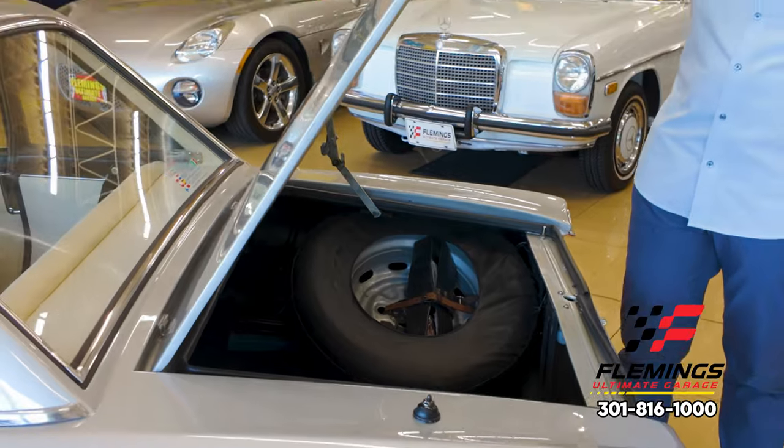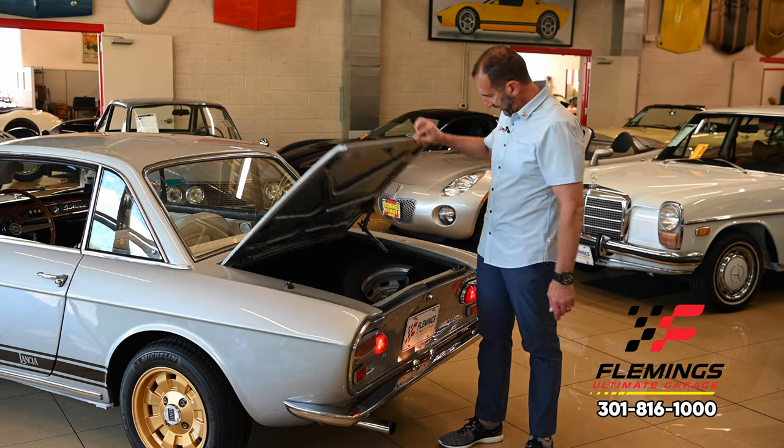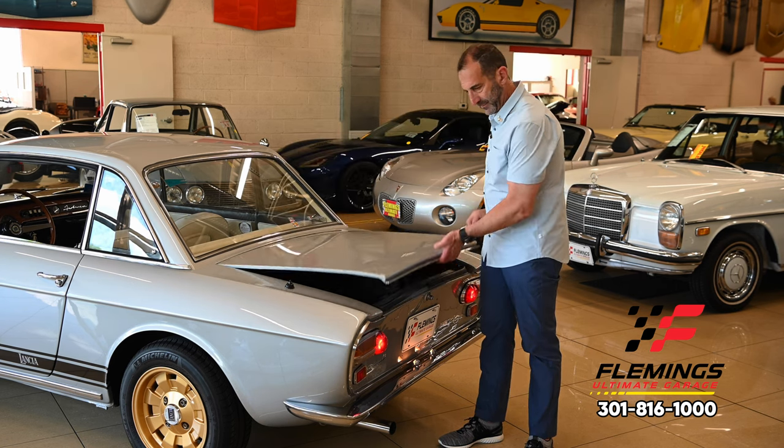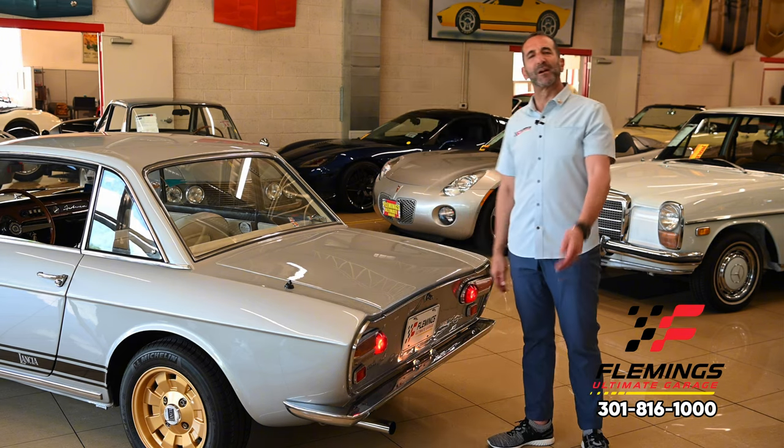The latch works the way it's supposed to. You just push that back up and it does its thing. Boom. And it's just so light that you actually have to push it back down. It's very much like a Porsche hood.